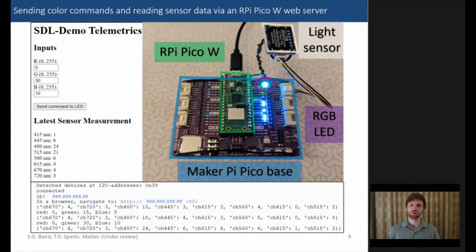And this is one of the nuances of using a microcontroller instead of a single board computer that could run the full version of Python on a Linux operating system, or Ubuntu Linux, versus a microcontroller that in this case only has 2 megabytes of RAM to store. So you can't use a full programming language. You need something that's called MicroPython to be able to make this work with the Pico wireless. And on the left here, you can see how you can enter in values for the red, green, and blue, send the command, and then measure the latest sensor data here.